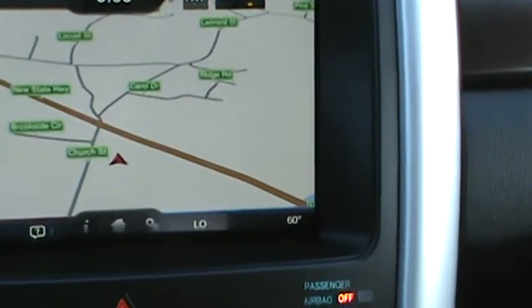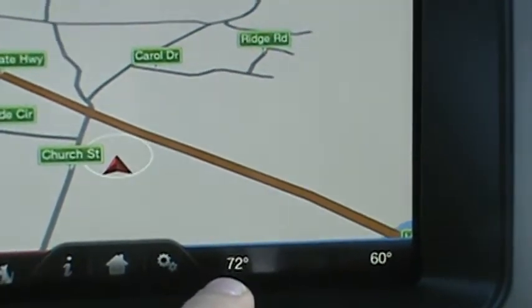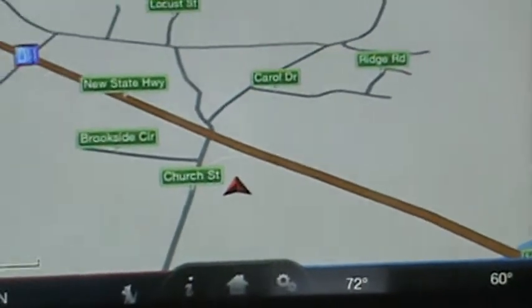So let me pan down here. Setting temperature to 72 degrees. And you'll see the driver's temperature is now set to 72 degrees.